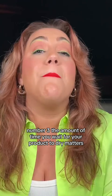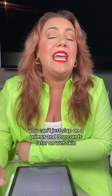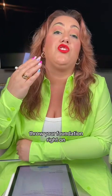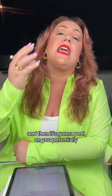Number 3, the amount of time you wait for your product to dry matters. You can't just slap on a primer and 3 seconds later on wet skin, throw your foundation right on. You're basically inviting it to crumple up together and then it's going to dry and then it's going to pill on you potentially.